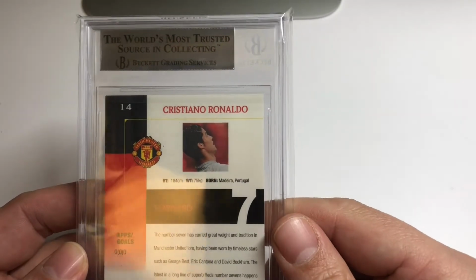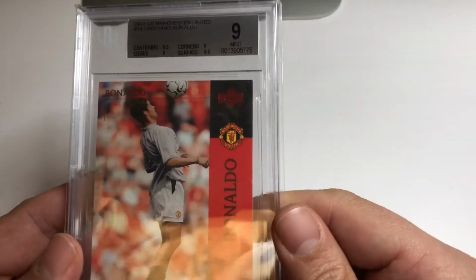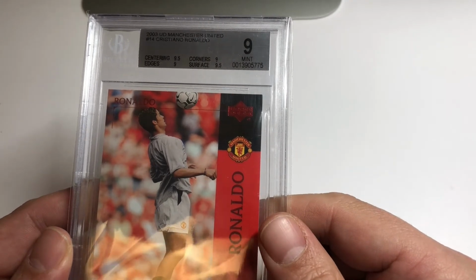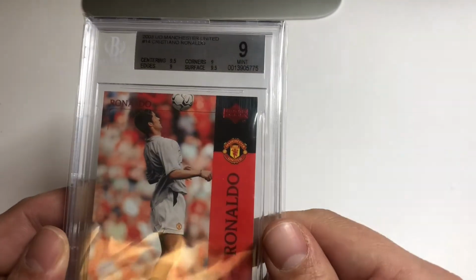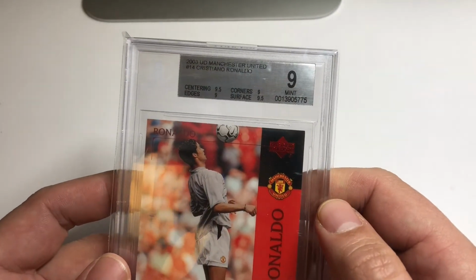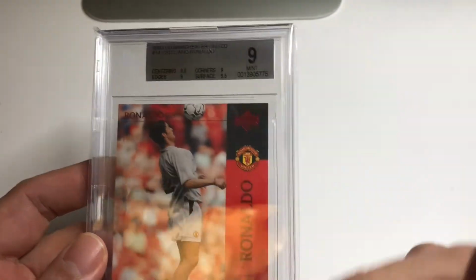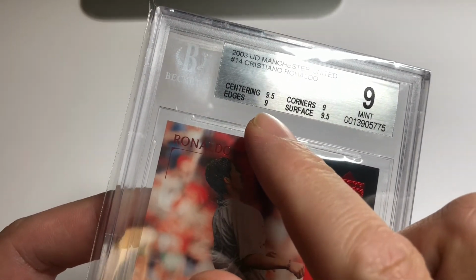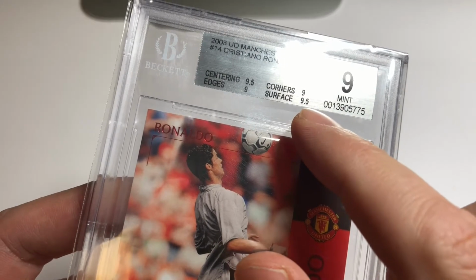Obviously, him in his sporting kit is going to be the true rookie, but this is him in pretty much the same season as his rookie season. So 2003-04 will be the rookie season. Here's what I liked about this card, and this is what's interesting to me: look at these subgrades: a 9.5, a 9, a 9, and a 9.5.